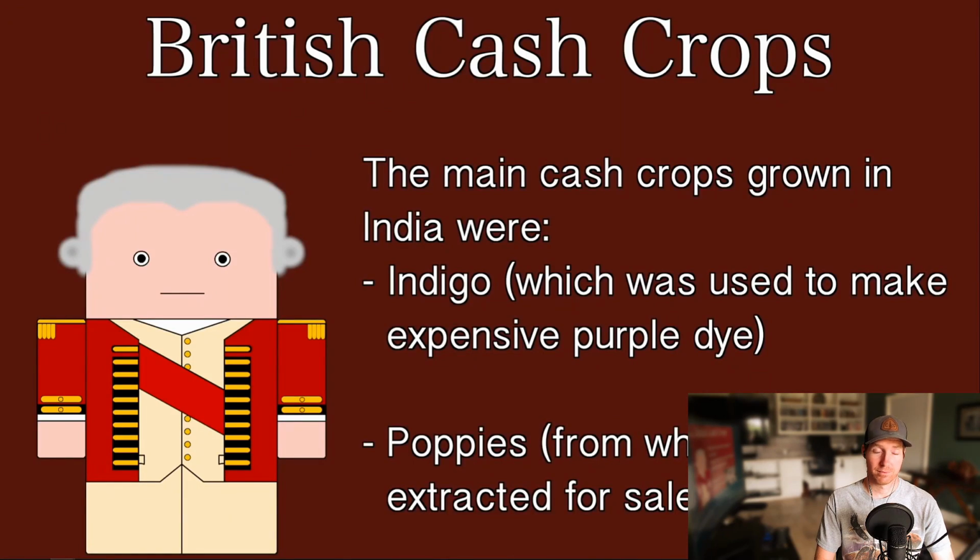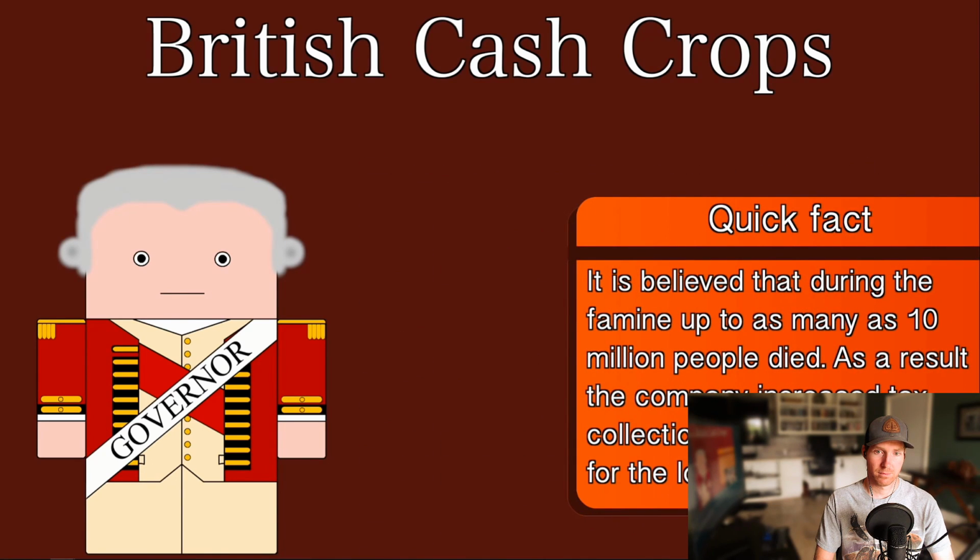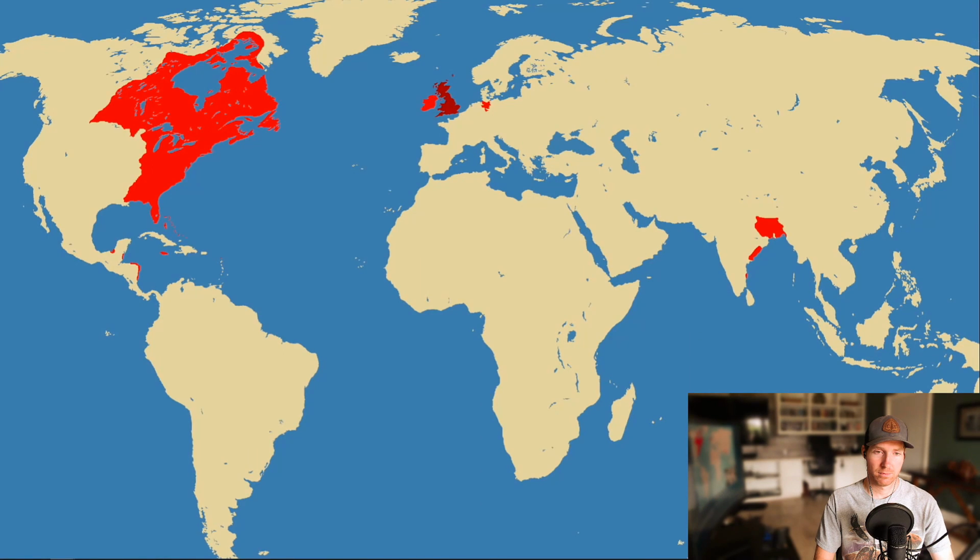Robert Clive was for a short period the governor of Bengal, and one of his policies was to force local farmers to grow opium for export to China instead of food, which meant that whenever crops failed, large numbers of Bengali people starved.